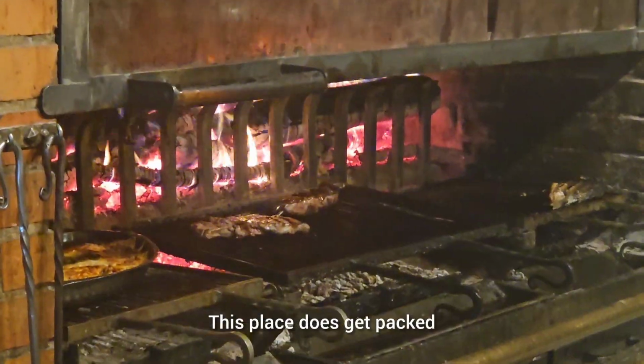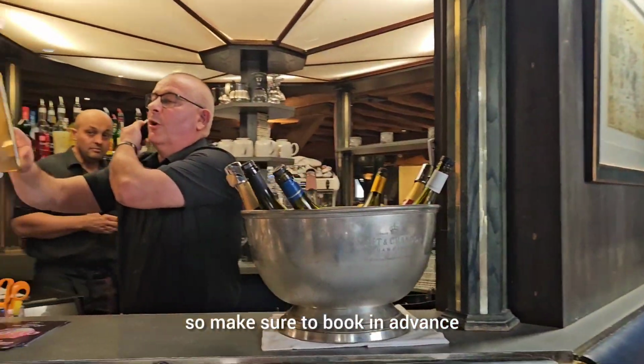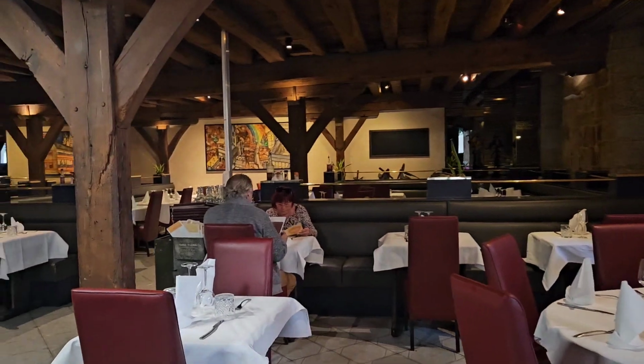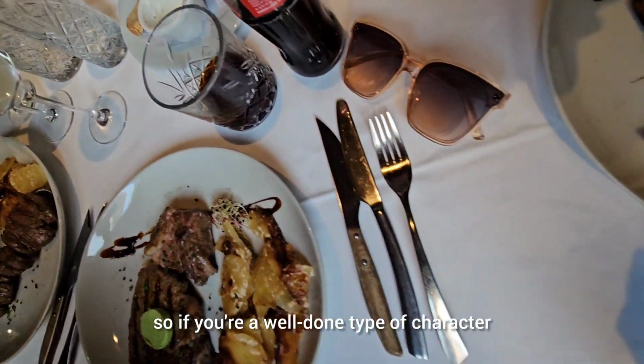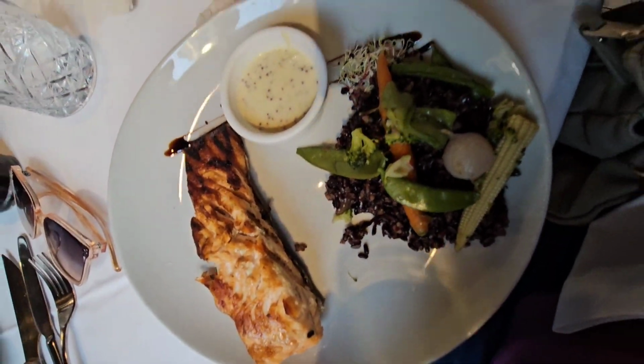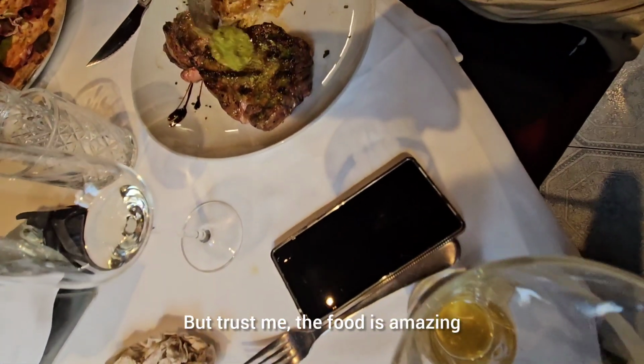This place does get packed, so make sure to book in advance. I guarantee you're gonna have a quality meal here. We sure did. They only do rare or medium here, so if you're a well done type of character, you might want to order something other than a steak. But trust me, the food is amazing.